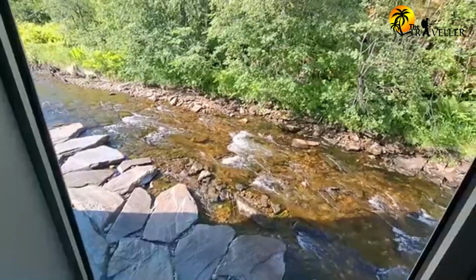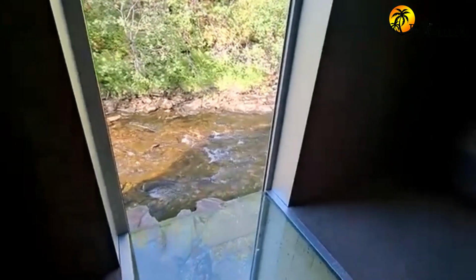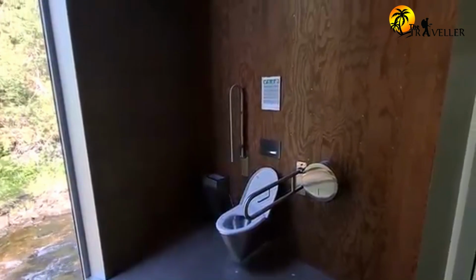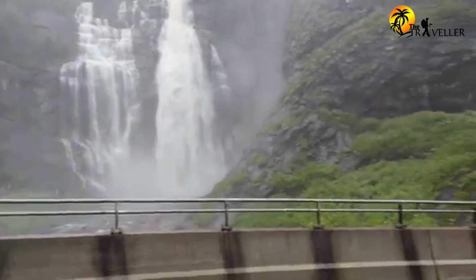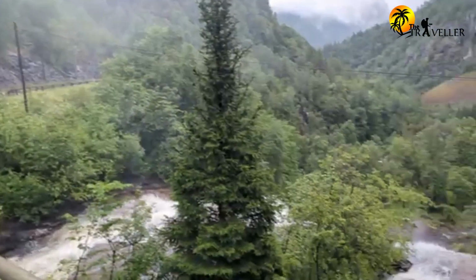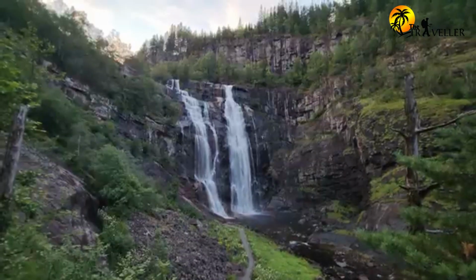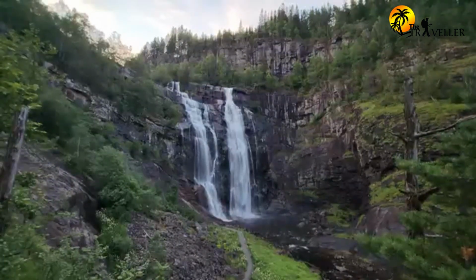If you're curious about local food, typical dishes you might find around Voss include rakfisk, which is fermented fish, or raspeballer, a potato dumpling served with meat or sausage. Trying local cuisine adds an extra layer to your travel experience, connecting you more deeply with the culture and traditions of the region. Photography enthusiasts will absolutely love Skjervsfossen.